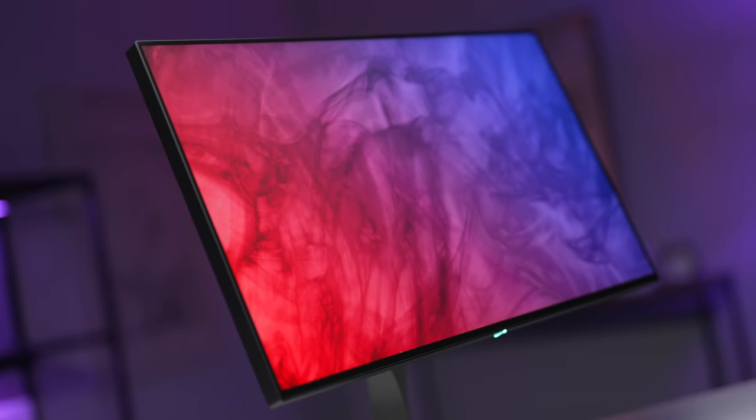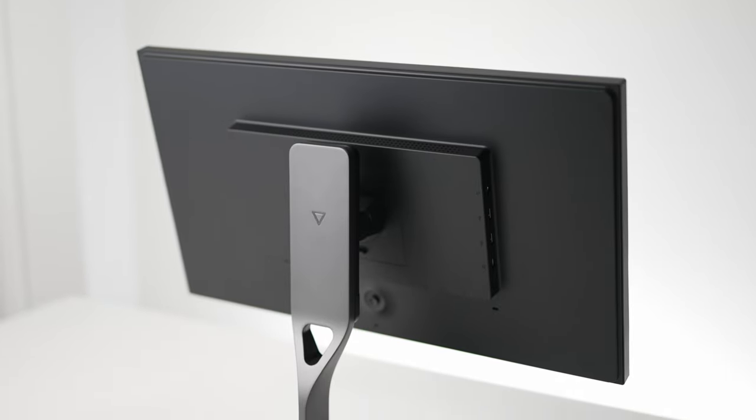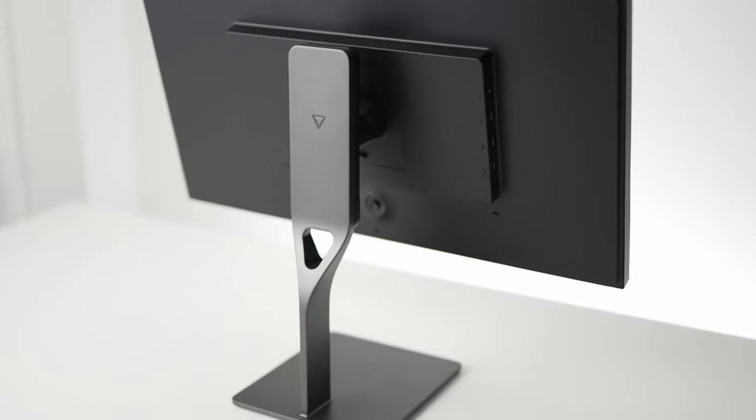Actually, this is what initially caught my attention. It looks great. I mean, it's plastic, but matte black and gray, super thin bezels, and the back design is pretty minimal. And it's a far cry from a lot of other monitors out there with obnoxious RGB lights, huge logos, or chunky bezels. You know the ones I'm talking about.